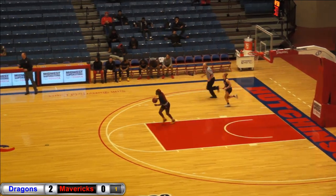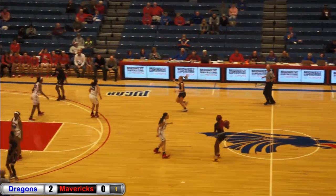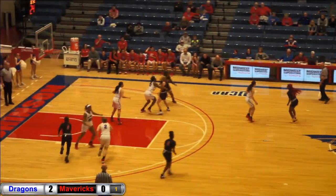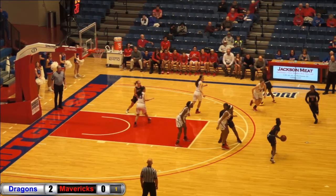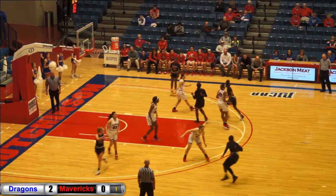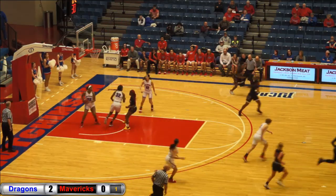Hands. That is one of the things that the Dragons have to cut down on. Ball on the outside with the basketball. The Mavericks work it to the left wing. That's Ray, Kayla Ray, out of Denver, Colorado. Now on the dribble, fly. Three-pointer up and rattles out, no good.